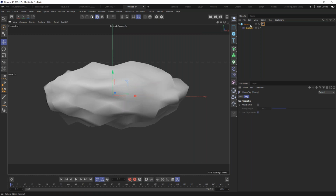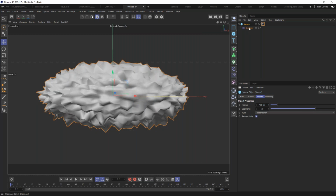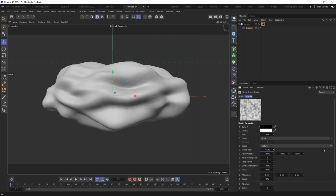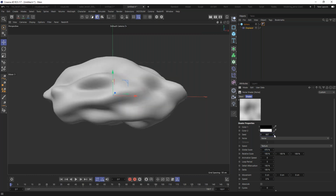Let's go and I'm going to add more segments like that. Because I added more segments, in the displacer we'll go to the noise and also increase the scale of the noise. All right. And we have some kind of generic cloud shape. What's nice here, you just change the seed to have a different noise. I like this one, for example, and you can try some other noise later on.